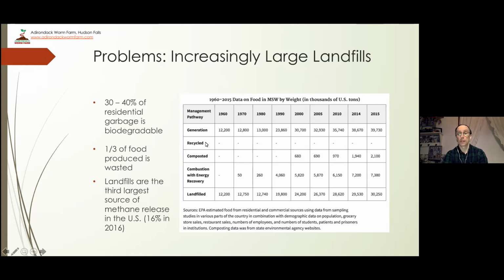This chart is a little misleading in that it doesn't have a recycling component. But if you figure that recycling goes in a different can and just look at what goes in the garbage pail and ends up at the landfill, by 2000, 680,000 tons of waste was composted. Not bad, getting started. And 5 million tons went to waste to energy facilities, but there was still more than double, 24 million tons, landfilled compared to 1960, because the amount of material generated as trash almost tripled by 2000.